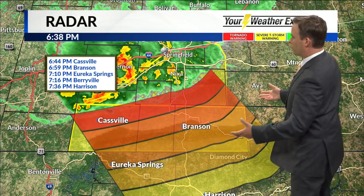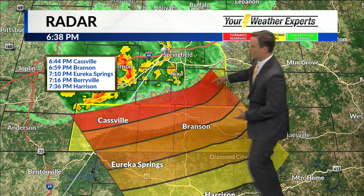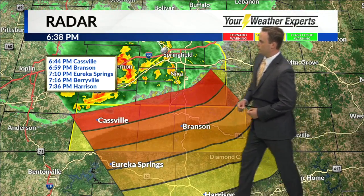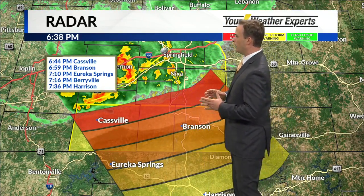Beth has gone ahead and drawn on some arrival times for us. You can see this is our storm line, and you can see how it extends off to the southeast in the direction that this line of severe storms is moving. If you live in Cassville, looks like by about 6:44 this evening that line will arrive. Branson, I would say probably 7 to 7:30 this evening. That's going to be the window when storms will arrive there.